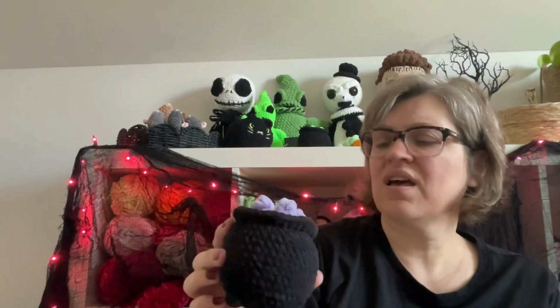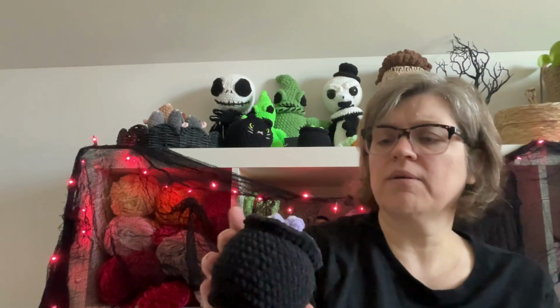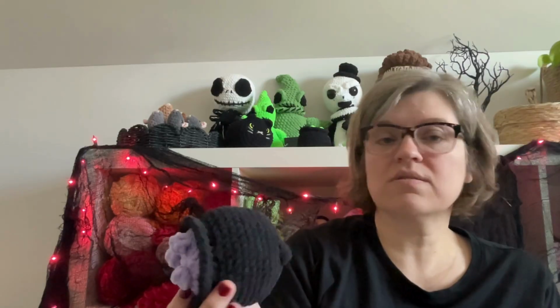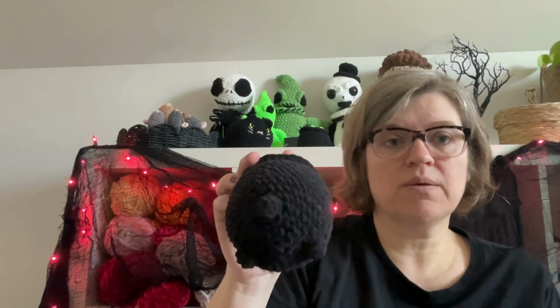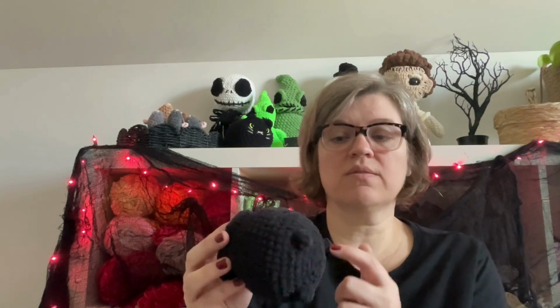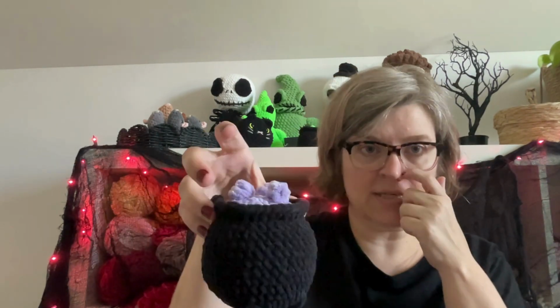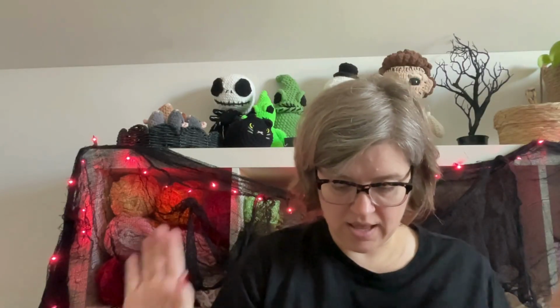It was easy to make. It was more than an hour, I think, but I don't remember now. But it was pretty straightforward. The only difficult part was the round with the feet, just because it's the pattern. If you do it, you'll know. But it's an easy pattern. It was fun to make, so definitely try that one.